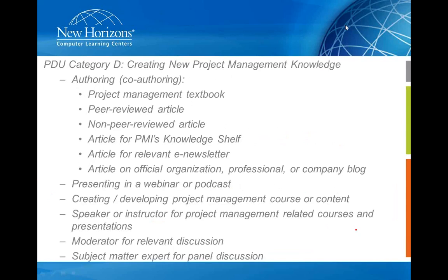Finally, PDU category F, working as a project management professional, getting paid to work as a project manager. Now, in order to get PDUs for doing the job as a project manager, you can only get 5 PDUs for every 12-month period you're working as a project manager. In order to earn those 5 PDUs, you have to have spent a minimum of 6 months within that 12-month period working as a project manager on the job.